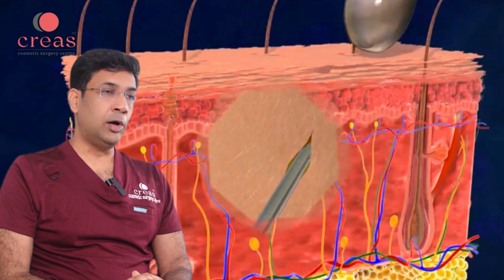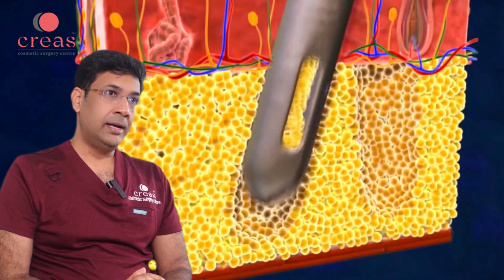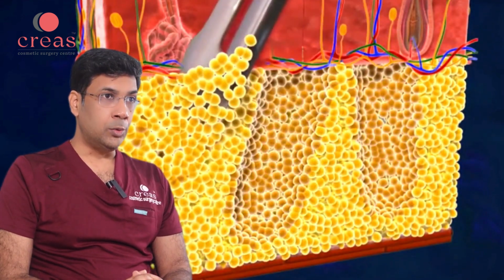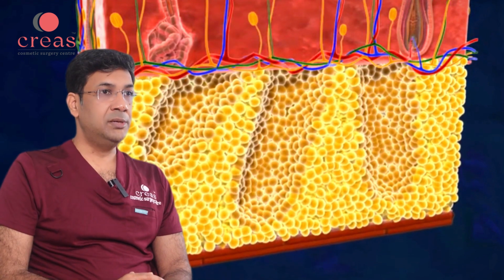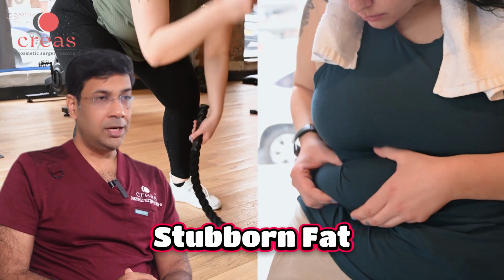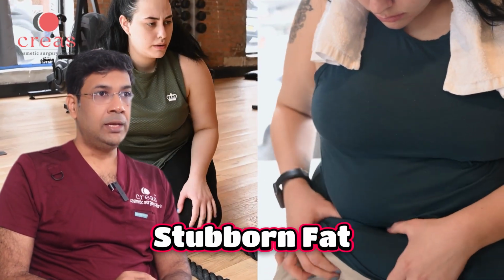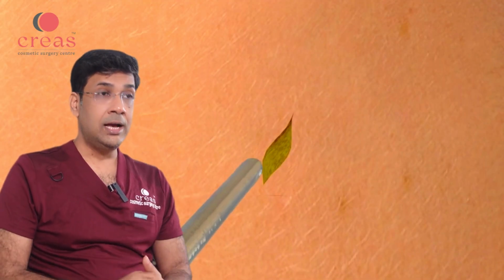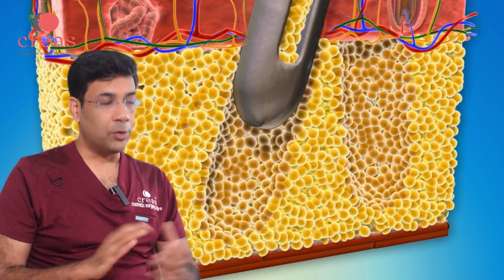Liposuction is among the top 5 surgeries that is done as a cosmetic surgery worldwide. It's a process where we remove the unwanted and stubborn fat from your body that is present between your skin and the muscles. These fat are called stubborn because they don't go away with your regular exercises and dieting. This is done by making small holes in the skin, of course by giving anesthesia, and then we suck out all the fat. The fat that is gone for good.